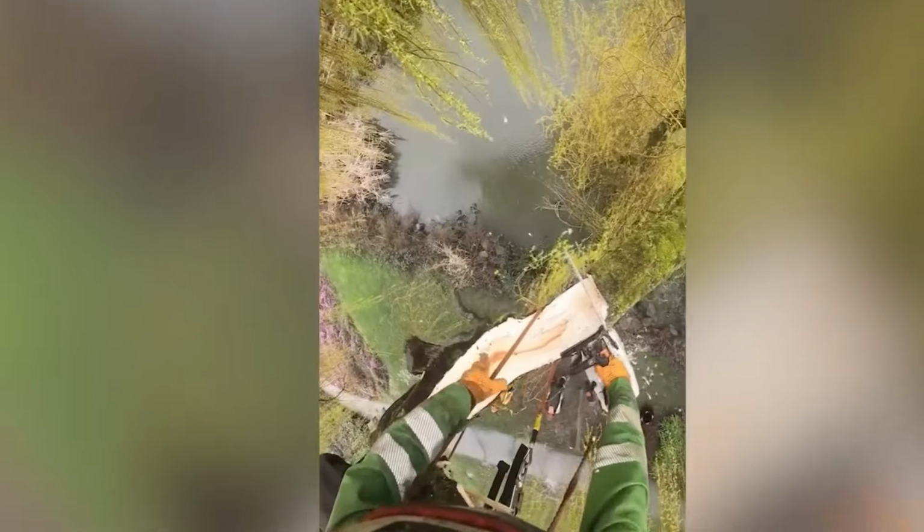Hard stopping. That was a close shave, a brush with disaster. Thank heavens his safety gear kicked in. These situations are unpredictable, lurking dangers we can't foresee.